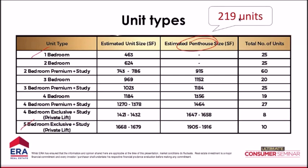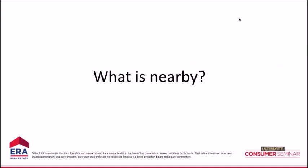It gives you quite a number of facilities to enjoy, besides the fact that it is pretty near the MRT station. So let me go through what is nearby. We go nearby, then we zoom into the project, and we look at the price, the location, and what the potential is like. Because tonight is the map to success, right? I'm trying to map out the success for all of you.